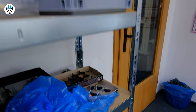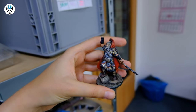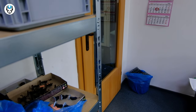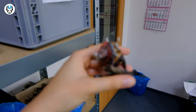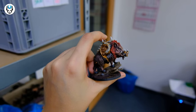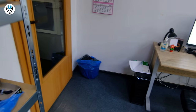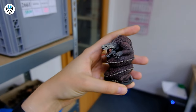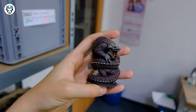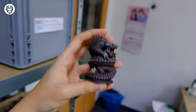Some more of them. Also on level 5. Yay! He's cute. He is cute. And maybe this one, because he's also really cute. I would pet him. Like, isn't he adorable? Just look at him. And he's quite heavy.